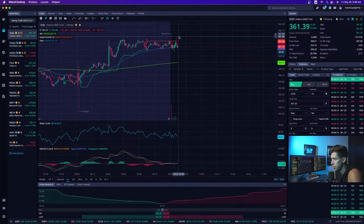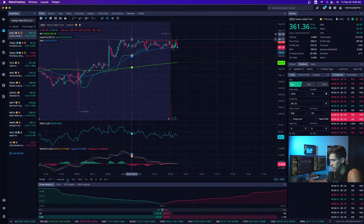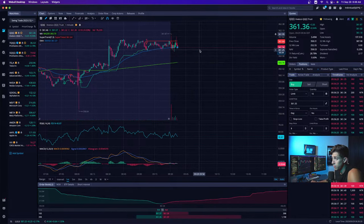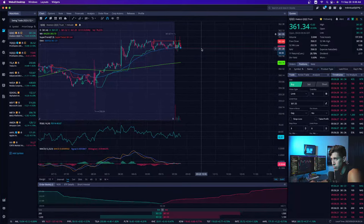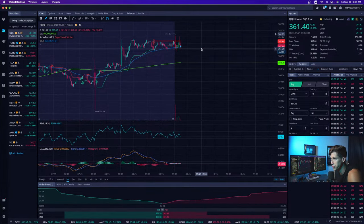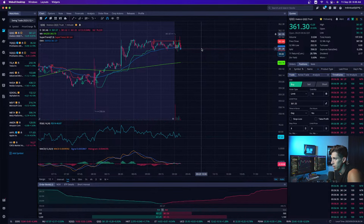There it goes, pulling on back below the EMA, testing this general support range. Again, a lot of consolidation here, no clear direction. To me, this is uncertain. I don't know which way we're going to go just yet, so I give it time. That's all. There's no magic trick for me. I'm not looking at a magic indicator. We're just paying attention to price action right now.